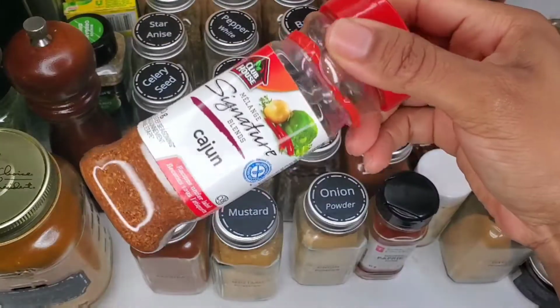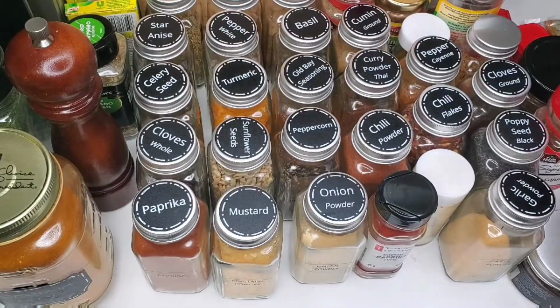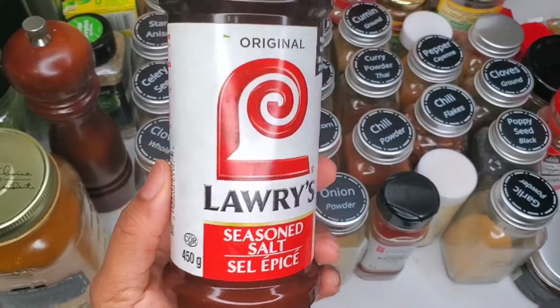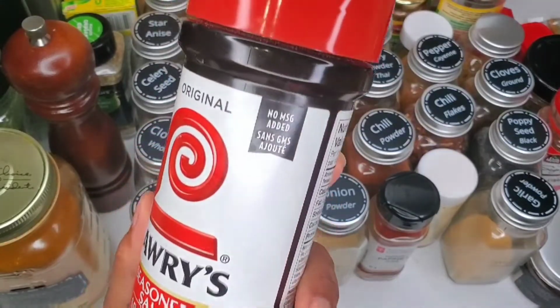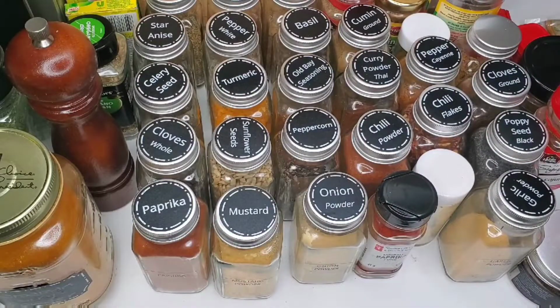And I have some Cajun spice. I did use this in my creamy Cajun shrimp dish. It is so delicious. And Lawry's, guys, I love this seasoning, and this is MSG free. It is seasoned salt, so you have to be careful when you use it, but it's so good. It's so convenient. It goes with a lot of stuff. So I do like to have that in my cupboard.